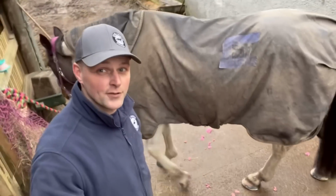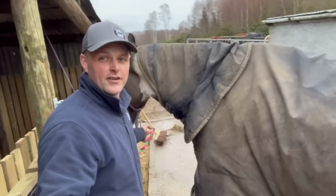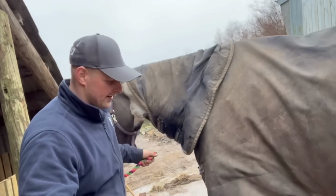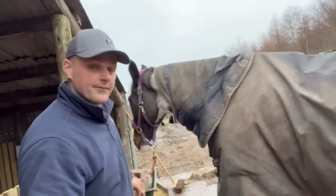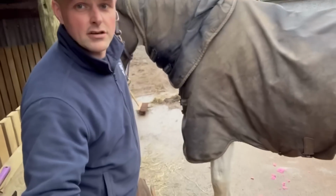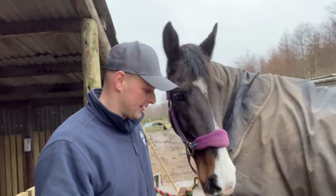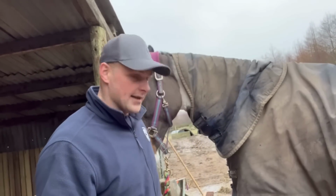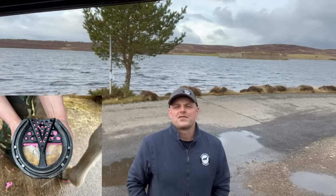So that's Alfie all done. Before he walks off, I'll just try and get in camera how much better his posture is now. His front limbs are no longer stood underneath themselves, they're square, which is really good to see in just one shoeing. Yeah, pleased with that. He was really quite footsore, so we got his feet up off the ground and improved the angles. So he'll be feeling a lot more comfortable now as a result of that.